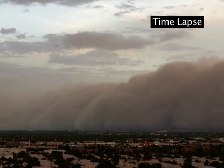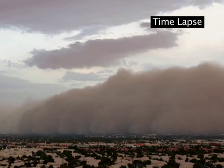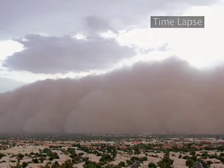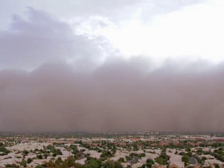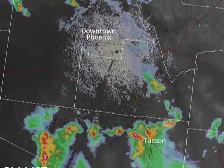Thunderstorm downdrafts were also responsible for another striking thunderstorm byproduct this summer. How'd you like to look out your window and see this coming toward you? That's exactly what happened in Phoenix on July 5th. This huge wall of dust was kicked up by strong downdraft winds racing away from severe thunderstorms that had developed near Tucson, southeast of Phoenix.